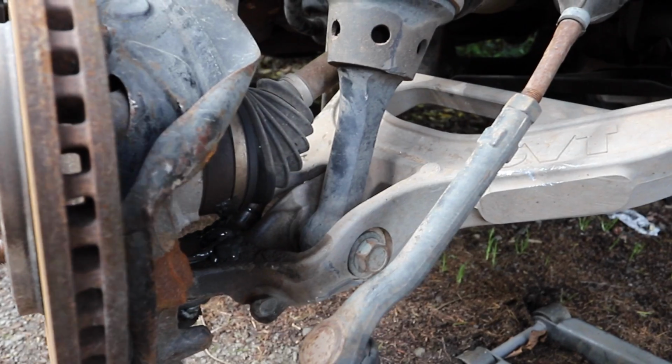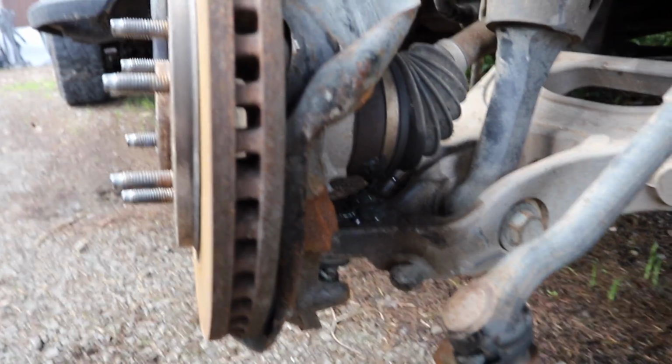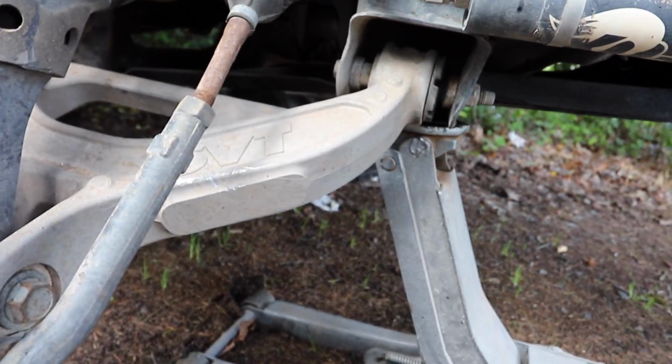Well, actually, it looks fine. It's such a huge hunk of aluminum. But anyways, I got a new one of those as well. That's the only piece that's actually come in so far. So that is about everything that I've found that is damaged down here, other than the pickup points for this.